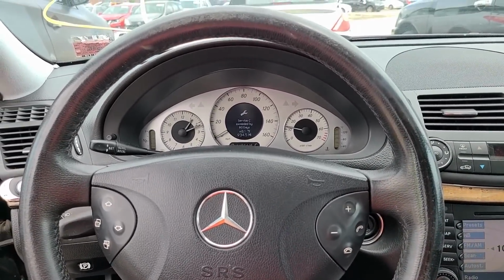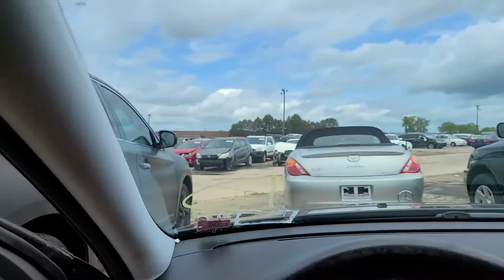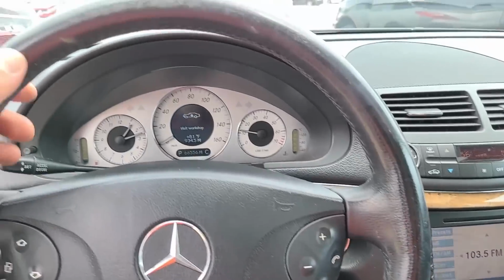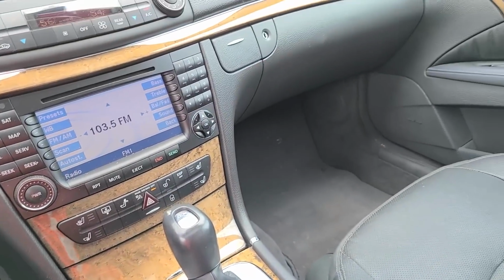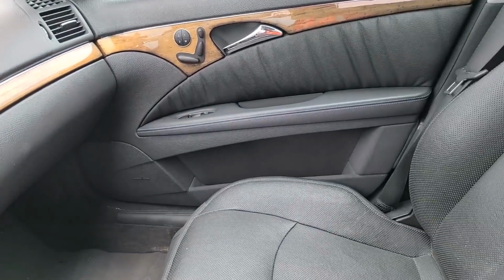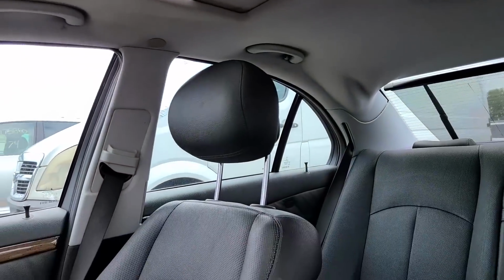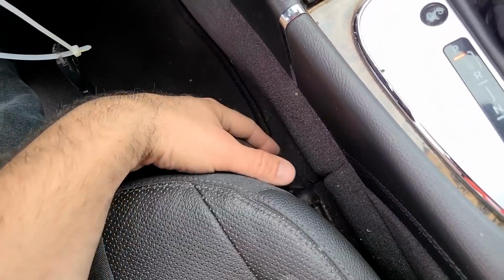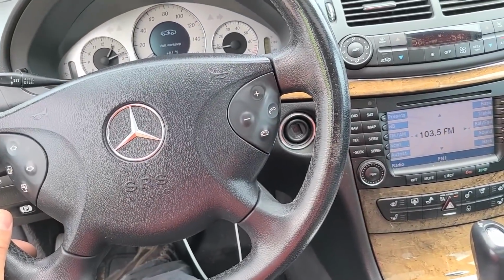Needs a service. Let's see, looks like a New York car. 72,000 miles was the next service, and it's only at 66,000. Wow, it's got active headlights too. Oh man, this is like a fully loaded E500 4MATIC. It's just missing the panoramic roof, but this is quite the unicorn right here. It does not have the dynamic seats, but it's got heated and cooled. Nice. I gotta look this one up.